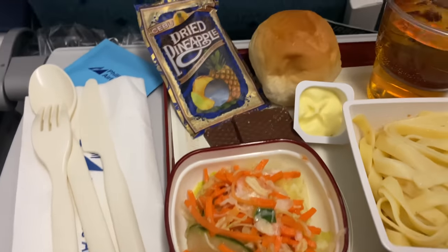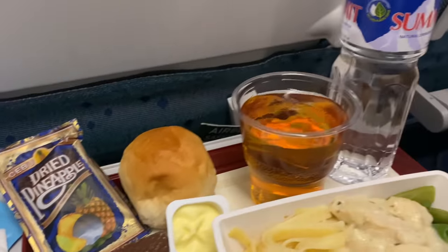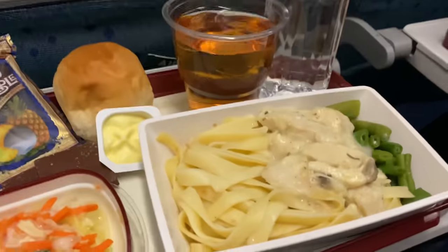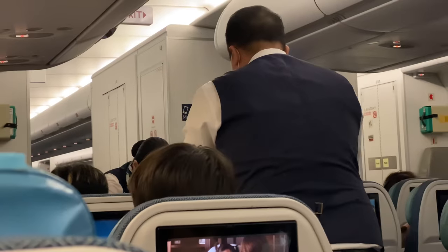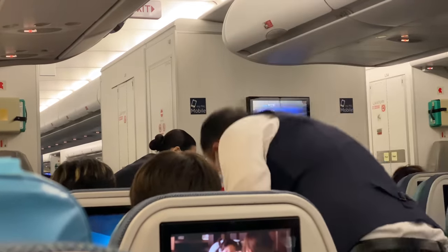For starter, we got a salad of cucumber, cabbage, and carrots. We got dried pineapple, that's very Philippine Airlines. A bread and butter. Every meal comes with a bottle of water. And I went for apple juice for drink of choice. Overall, it was a very average meal. Nothing really stood out, and there was no dessert. Soon, the cabin crew came back to collect meal trays, and it's time for bed.